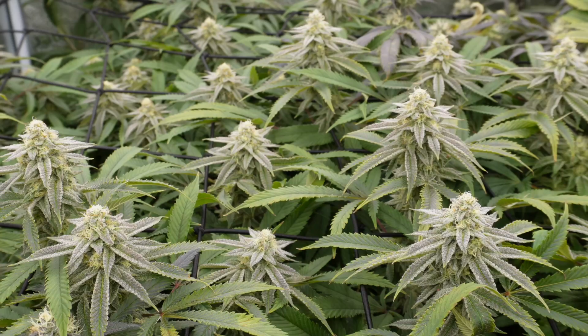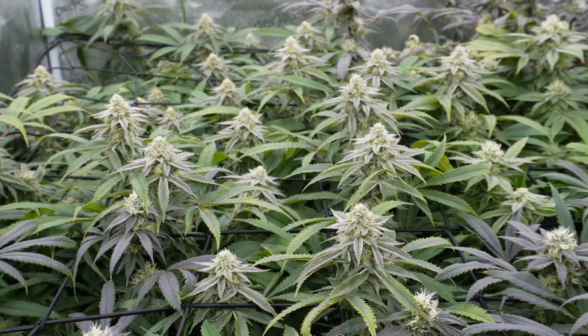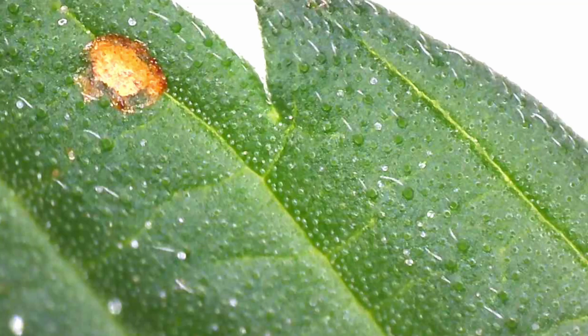I leaned in closer to see what scents were already wafting from the swelling flowers. I touched a leaf and rubbed the trichomes between my fingers. This was heaven. But then I saw a leaf with a spot.